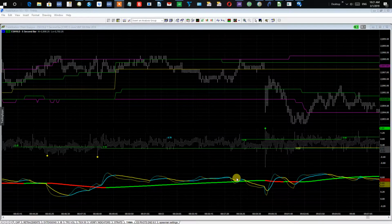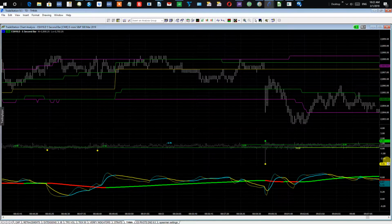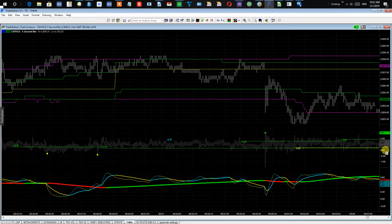Now, we get this huge, absolutely huge drop on the premium right in here. We get a new high here, but we also get a new low. And that's not quite shown because I've expanded it. Okay, there's your new low. So further confirmation that this market is really going to drop.